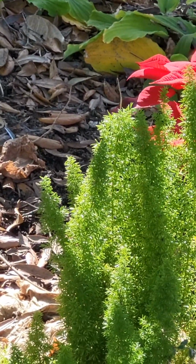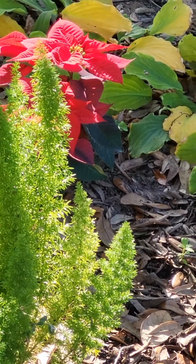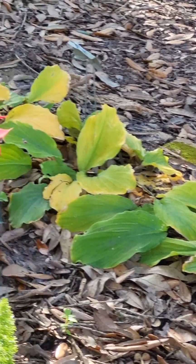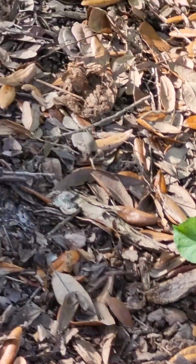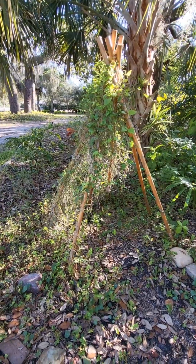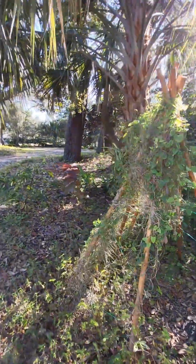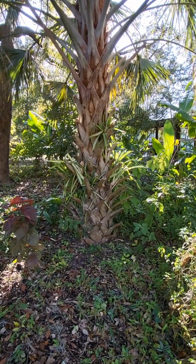I've always liked these ferns. I think they're called foxtail ferns. I can't remember. I've kind of gotten away from my knowledge of botanicals. I used to make it a practice to know both the common names and the Latin names of most common plants, especially house plants, and then outdoor tropicals as well. But you can see why I grew up down here, so there was a lot to take in and learn.